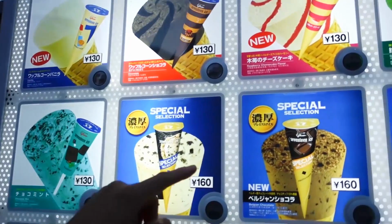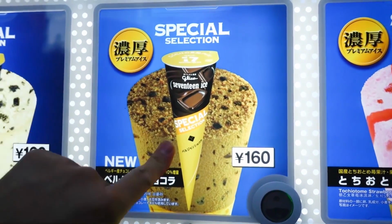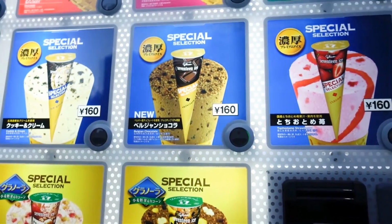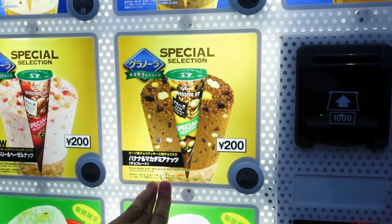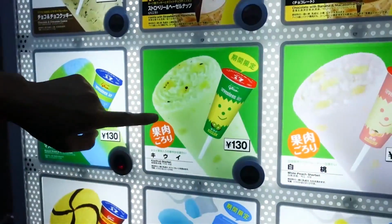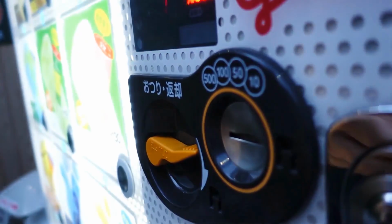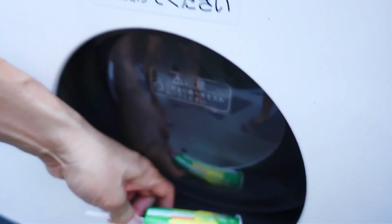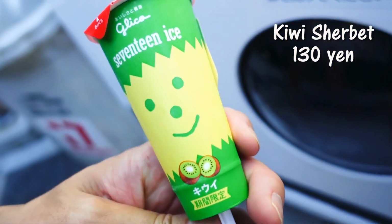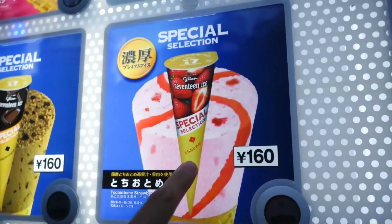I'm thinking of getting this Belgian chocolate. This is a special selection, and so that looks good. That's 160 yen, so it's a little more. Oh, wait a minute. This one is even more. Maybe I should get... Nah, I'll get this one. I'm gonna get this for my friend. Here it is. That's the kiwi. That's 160 yen.